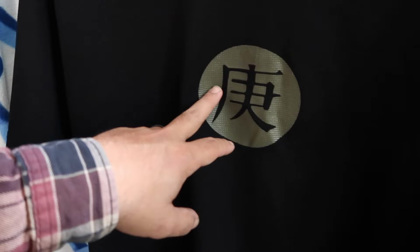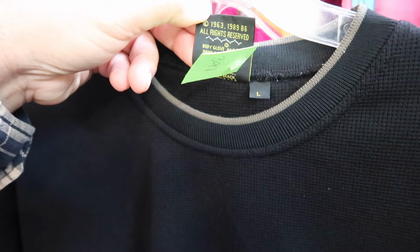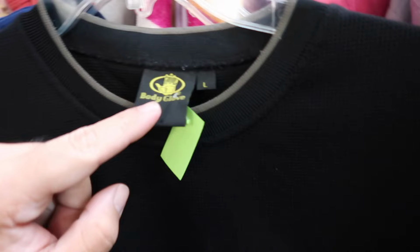Chinese, I believe. And I don't know what this means. But this, the tag, you can see it's a Body Glove shirt, size large. And you look under there, 1963 and then 1989 BG. Beautiful, look, Hermosa Beach. Dive and Surf Incorporated Body Glove. That's an older one right there. And we got another $4 on that one, 20% off. So that's an easy pickup, right?